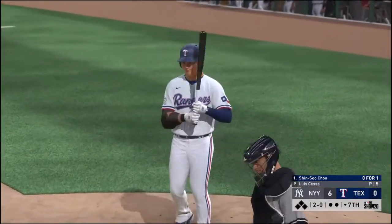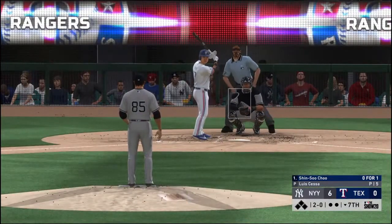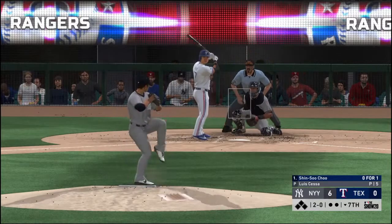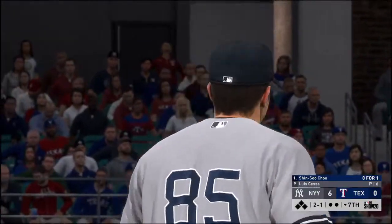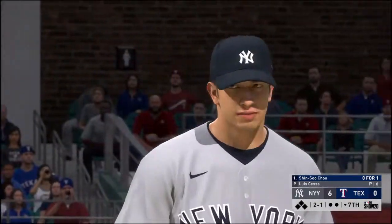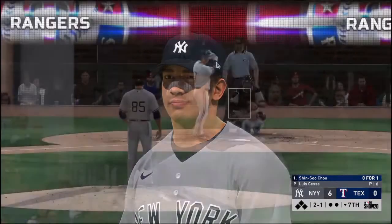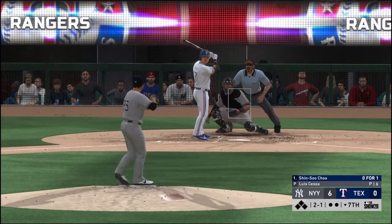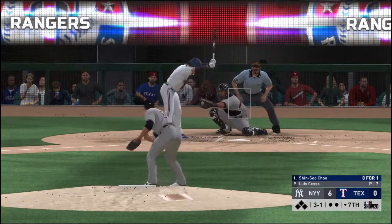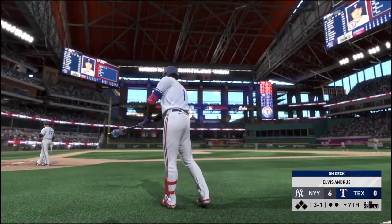2-0 now. Choo with a 2-ball 1-strike count here. That's the exact spot to lean on as a reliever. As a hitter, you just have to tip your cap and look for the next one. Now the 2-1. I got 3-1. 3 balls. Elvis Andrus is on deck.